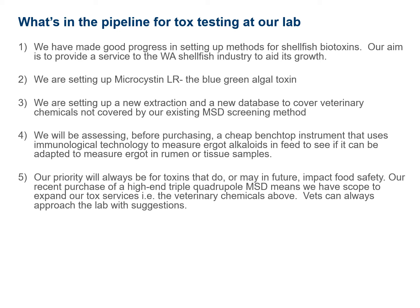Our priority is always to test for toxins that may in future or do have an impact on food safety. We have recently purchased a high-end triple quadrupole mass spec detector, which is very sensitive and has greater scope for increasing the range of toxins we measure. So we're always open to suggestions about toxins that we could develop methods for.